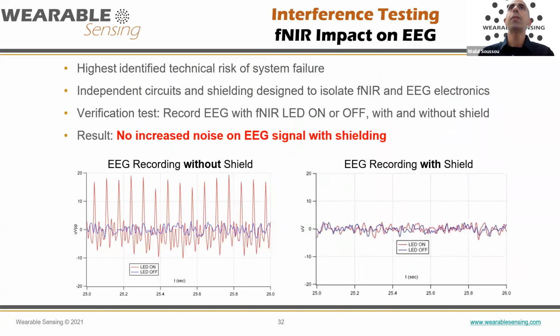Now we need to talk about making sure that there's no interference between the two technologies. Here I'm going to show you a recording of EEG, and the blue line is where the LEDs are off. So the fNIR LEDs are turned off, and then when we turn them on, you see the spiking of the LEDs getting turned on and flashing quite quickly. That will introduce a big artifact if we disconnect the shielding. So when we disconnected the shielding, you can see these big artifacts coming through.